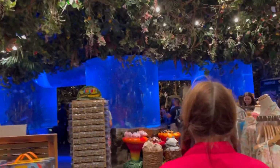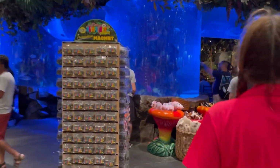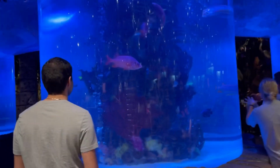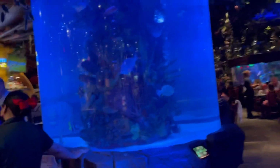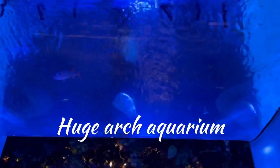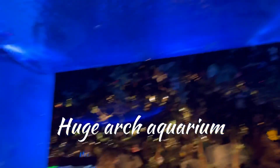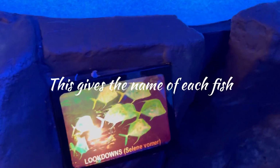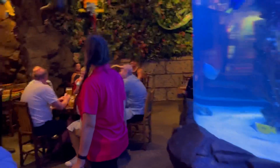And we're approaching a giant, what's this called? Aquarium. And this is amazing. This is so cool. It goes over. That is just so amazing. And then on here, it gives you the different types of fish that are in the tank. So you can also use this for an educational tour.